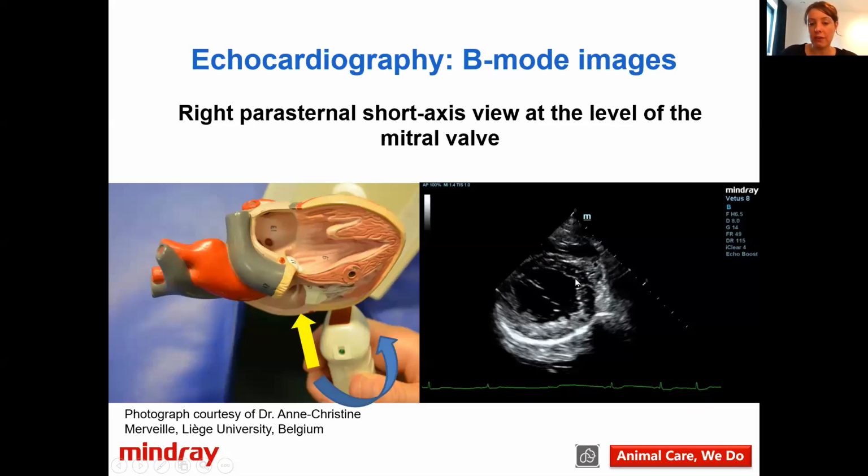So how does it look on the echo image? We have our left ventricle here. This is the lumen, and here we see the mitral valve. It looks a bit like a fish mouth, okay? You can have a look at the mitral valve, see if it's thickened, for example, in dogs with mitral valve degeneration or bacterial endocarditis of the mitral valve. You could also put an M mode through it to see how the mitral valve is moving. Okay, so an image to have a look at the mitral valve.